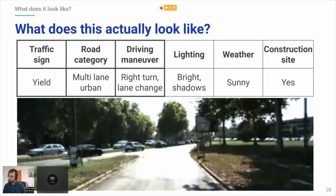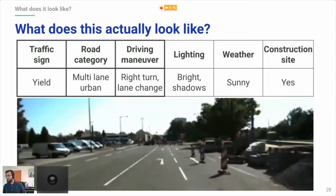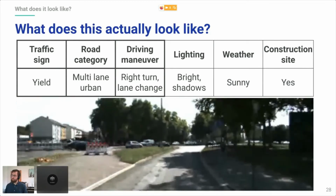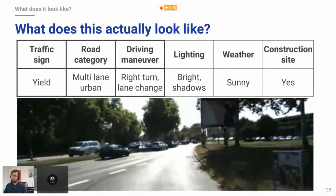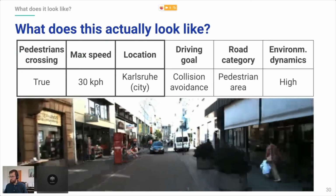And this data is all something you will pull in when you get this clip. And there are many, many more different things that you can get from a clip like this. Another example, I want to find pedestrians crossing the street, very low maximum speed, 30 kilometers per hour, in Karlsruhe. What might that look like if I search for it? I might get something like this.